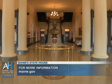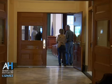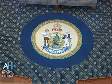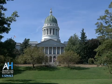If you want to use one word out of the English language to describe Maine and its people, the perfect word for that would be frugal. And so you can see frugality throughout this entire building. And that's an excellent portrait or picture of the people of Maine and the entire state.